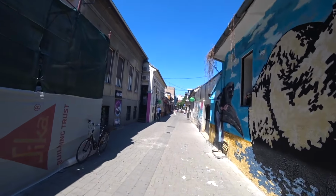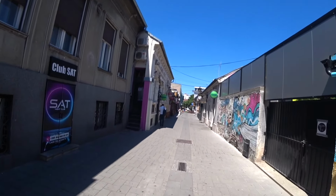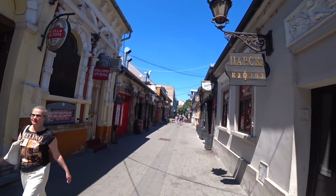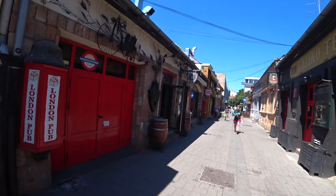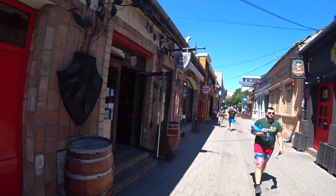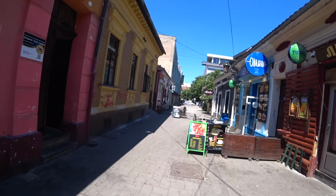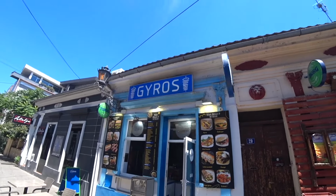Okay, so yeah, this is another street lined with nightclubs. So it gets very raucous here at the weekends. There's also a lot of fast food joints down here, gyros and Serbian grill. London pub. So in there you can get a small gyros for 340 dinars, which I think is about €3.